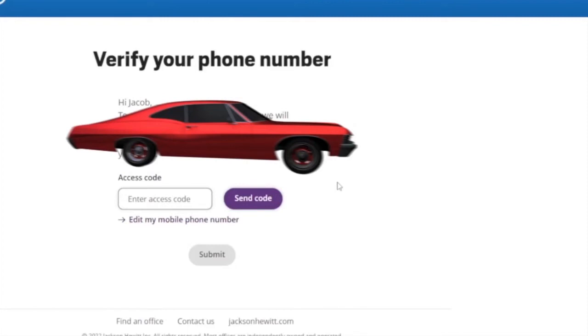So they did send me a text message with the access code, and I put in the code, and so eventually I was able to get into my account. It just took a little bit of trial and error.